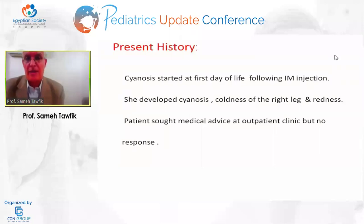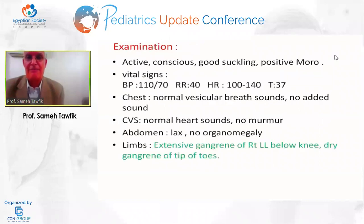They said this baby is dead and we cannot make the dead alive, and there should be an amputation. Examination on admission: he was active, conscious, with suckling, and the vitals were more or less normal, chest normal, cardiovascular no murmurs, abdomen no organomegaly. The limbs: there was extensive gangrene of the right lower limb below the knee, and gangrene at the tip of the toes.